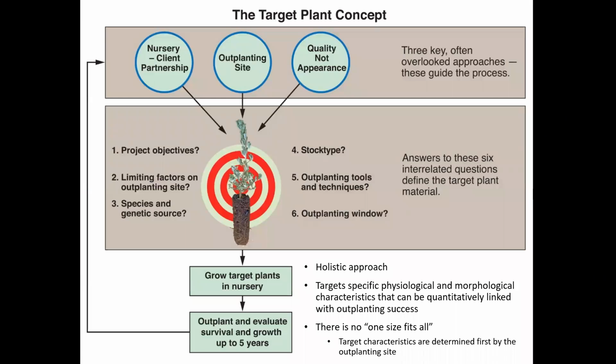So who's heard of the target plant concept? This is something I love. Target plant concept? No? New audience. Holy cow, two people. Nancy, you didn't raise your hand? Okay, so Andrew, a couple people. This is a concept that's really cool, near and dear to me. It's something that was born in forestry, actually.